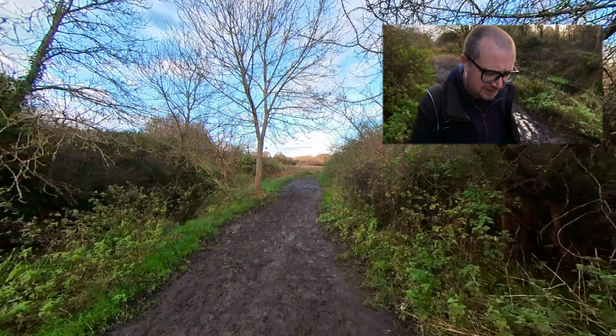Back in Bourne Hall, about to do section 8 of the London Loop, walking it backwards from Bourne Hall to Kingston. Let's do it.